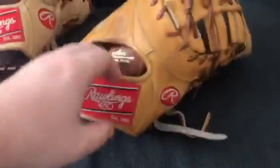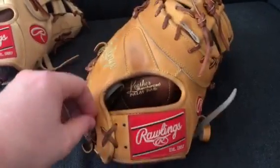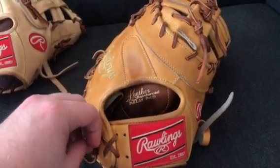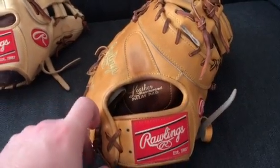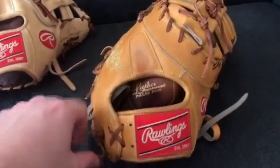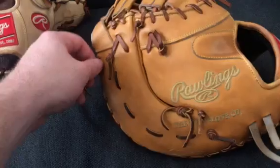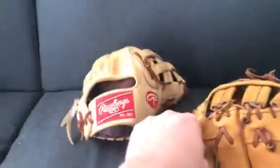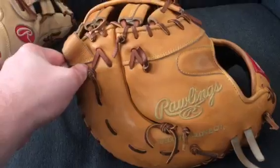Do research. If you're a kid and you're like, hey, I only have money to buy a custom, I want a custom Heart of the Hide or something like that. All right, well, spend $50, buy a beat-up Heart of the Hide, and that's the same model. Make sure you like the model. I mean, just because I like the Pro 200 does not mean you're going to like the Pro 200.